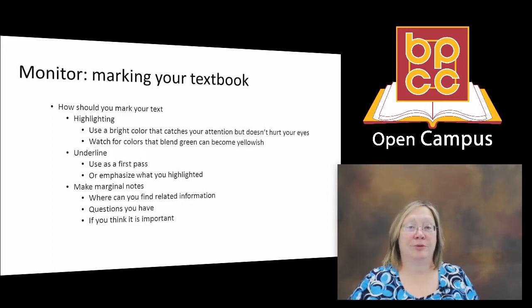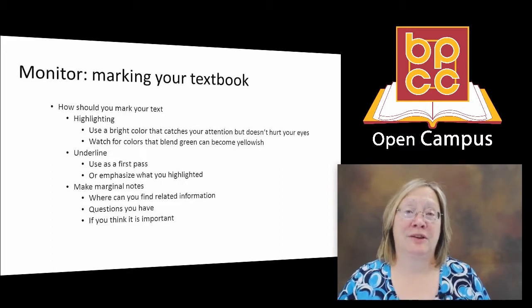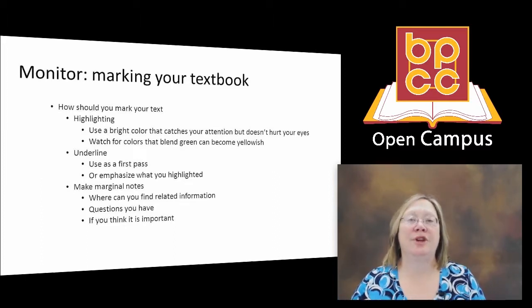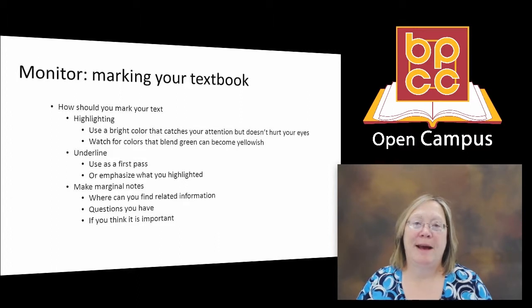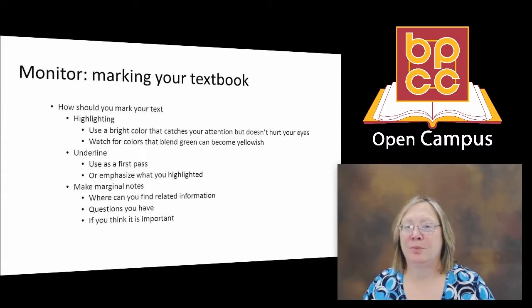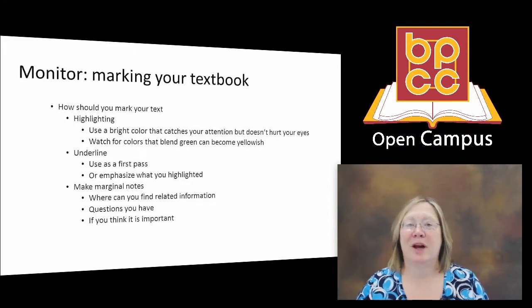Once I have gone through the book for a preview and I'm reading and highlighting, I use an underline to emphasize things that I have highlighted. For example, in one of my classes, we have to know the definition of a vocab word. The word happens to be language. One of the keys to that definition is that language is a system of symbols. I have the students not only highlight that definition, but underline the word symbols so that they focus specifically on that word. So I use it to emphasize what I've already asked them to highlight.